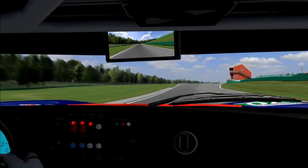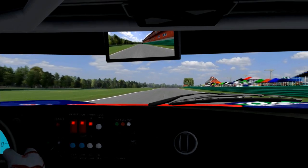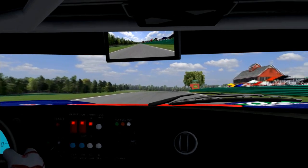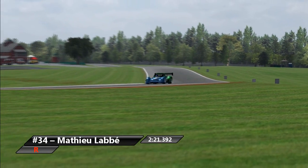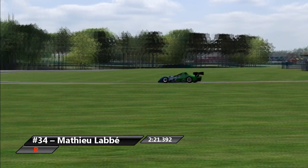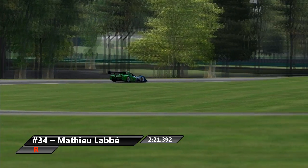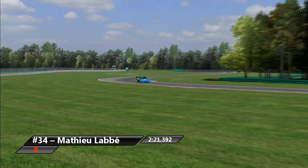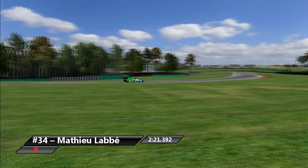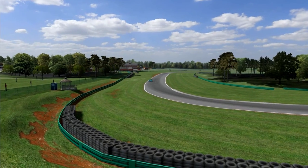But anyway, Billy Smith then around the final corner and onto the back straight, just set a fantastic pole position time of 2 minutes 28.786 seconds. So let's just go through the order then. Matthew Labb will be on the pole position for the Radicals class, and he's been extremely quick already, topping timesheets here, there and everywhere in the practice sessions. He's from Eastern Canada and is privately entered, so it'll be very interesting to see just what this young man can do during the race.